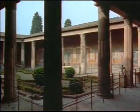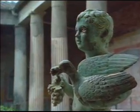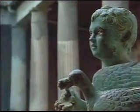This impressive residence was once owned by the Vettius brothers, who we think had once been slaves. But this kind of upward social mobility was definitely the exception rather than the rule.